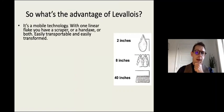Well, ultimately, it's a mobile technology. So we're starting to see a movement in subsistence strategies, I think. With Levallois and Mode 3, you're starting to see small, highly mobile groups of people moving across landscapes. That's because with these cores, suddenly you're not so tethered to having to find suitable raw materials all the time, because you have a raw material source that you can adapt and change to any circumstance you might require. So with one core, you can make a hand axe, you can make a scraper, you can make a point for your spear, and you can do that until you run out.